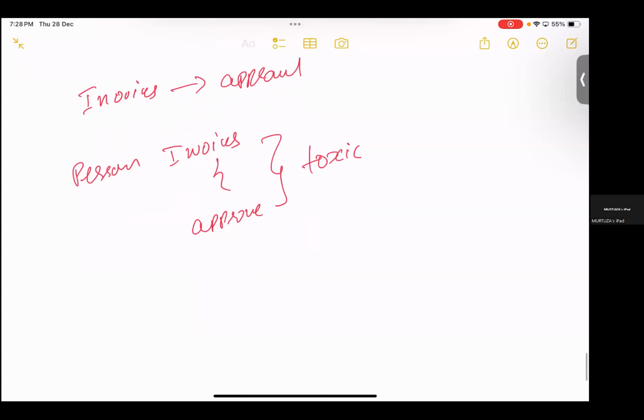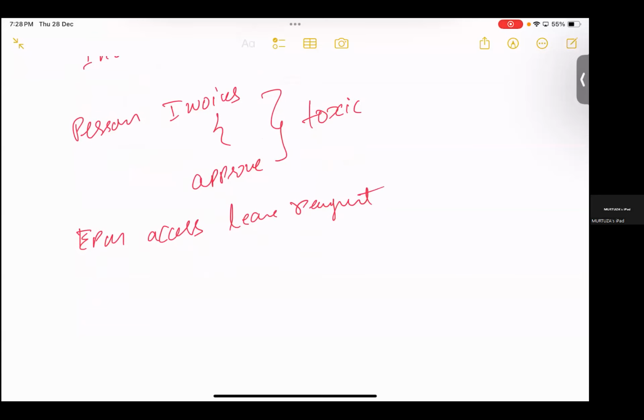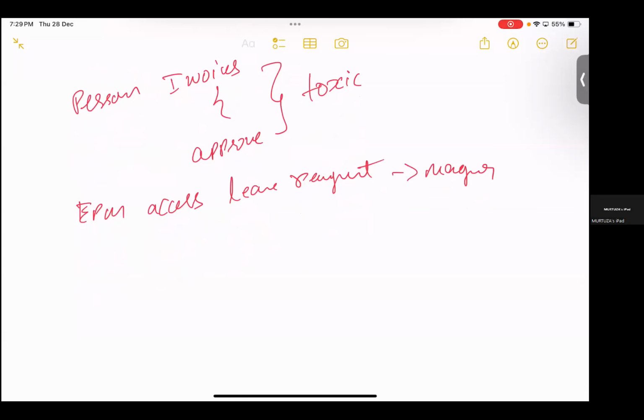Say for example, we'll take another example, you as an employee have access to raise your leave request. Obviously this will go for approval to your manager. Whether he approves or not is a secondary thing. The thing is, if you have access to raise a leave request and at the same time you approve it, then done, all is done.